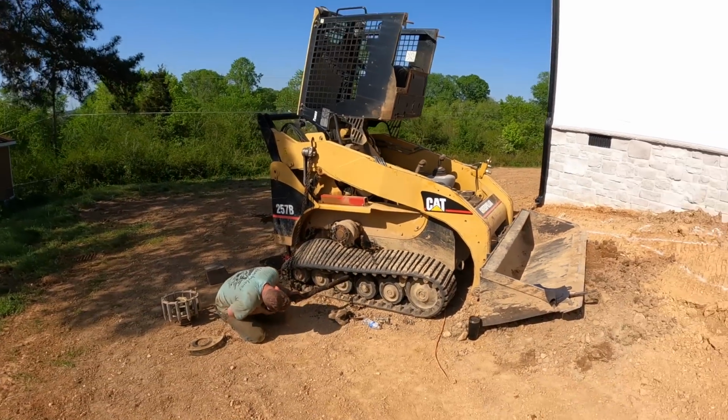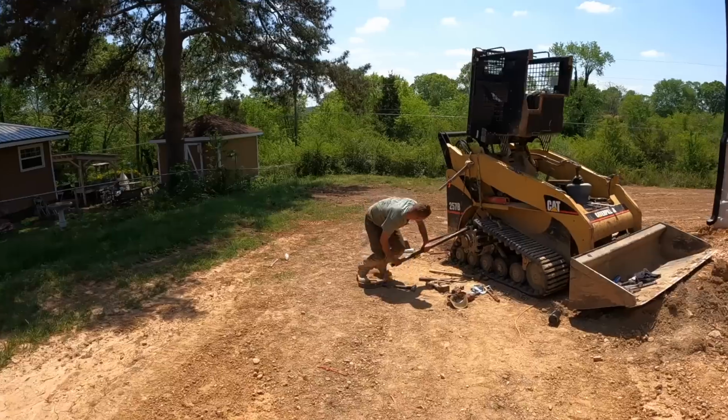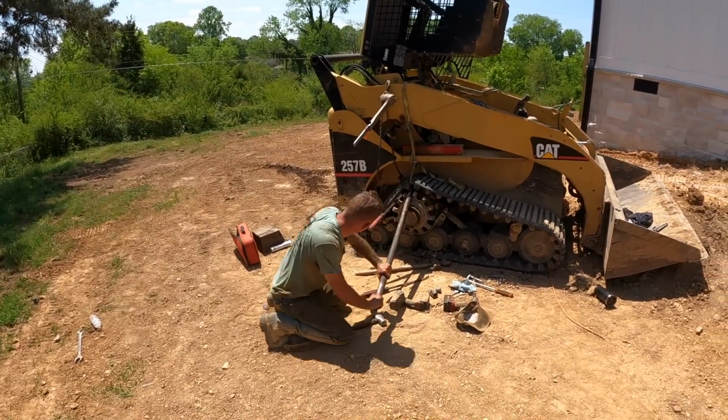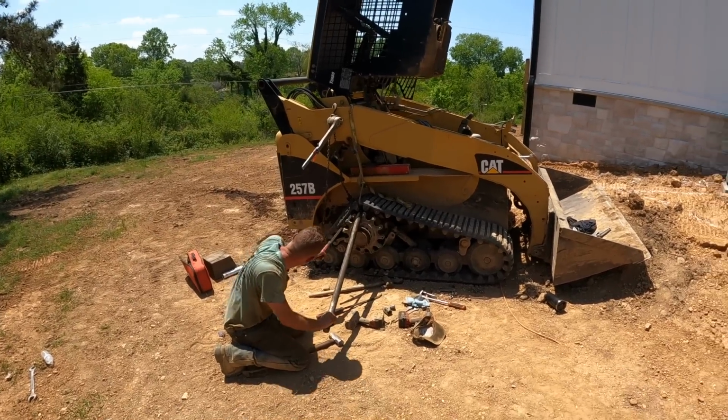Hopefully we get it fixed, everything will get back to normal, and I can continue all this grade work and everything like that. All right, y'all, my main man Josh out here killing it. It's hot, of course, and that's when nothing seems to go right. But he's doing a phenomenal job. Got the hoses changed out, got them bought. Everything's moving in the right direction. Hopefully he gets it done pretty quickly here. We'll get it figured out. Then we'll be able to use this skid steer to get all of this done.